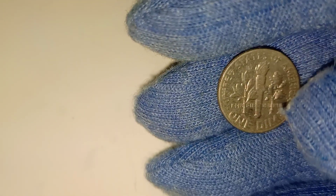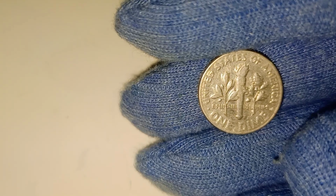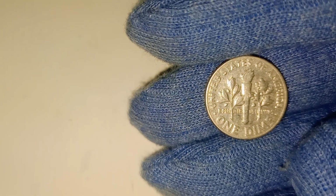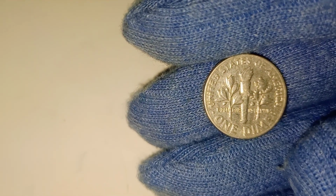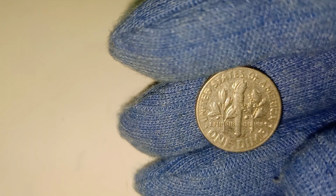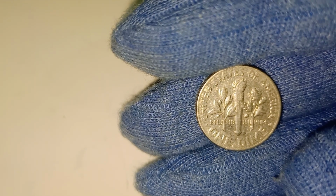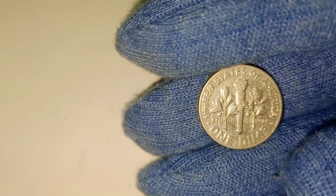When you think of the Roosevelt dime, the first thing that might come to mind is its small, almost unassuming appearance. After all, it's just a 10-cent coin, right? But as with so many things in life, there's much more beneath the surface. The 1972 D Mint Mark Roosevelt dime is a perfect example of how even the smallest coin can carry a wealth of history, significance, and of course, value.